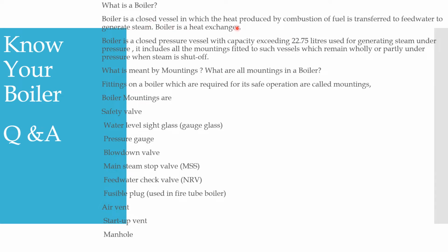A boiler is a closed vessel in which the heat produced by combustion of fuel is transferred to feed water to generate steam. It's also called a heat exchanger. A boiler is a closed pressure vessel with capacity exceeding 22.75 liters used for generating steam under pressure.